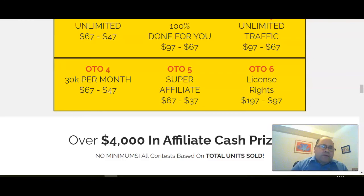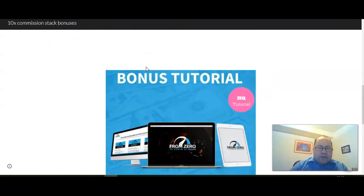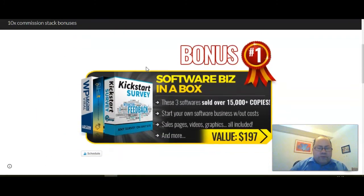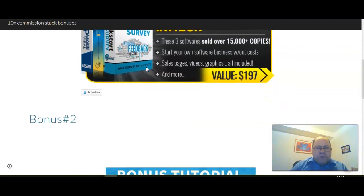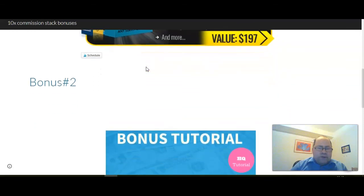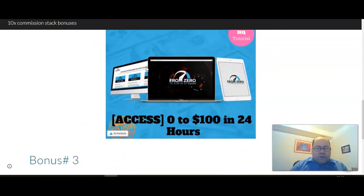So one last time, let's check out the bonuses you get from buying the front end. So bonus 1, software biz in a box. Three softwares that sold over 50,000 copies, and you can start your own software business without any cost because you get sales pages, videos, graphics, all included, and more, valued at $197. Bonus 2, from $0 to $100 in 24 hours.